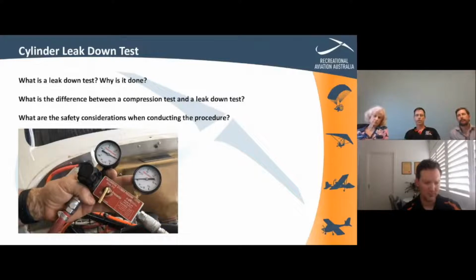Where a compression test is typically done with the engine turning over, and it gives you a summary of all the three key points, but you can't break that down into an individual area to look at. So you can do it more in a controlled environment where you can turn the propeller slightly one way or the other, and you can actually turn it through the compression stroke or through the exhaust stroke or the intake stroke, and you can hear and see what's happening.